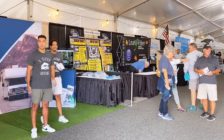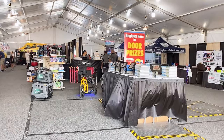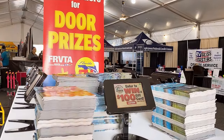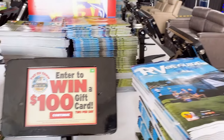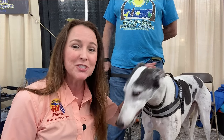First thing you're going to see is the vendor tent. And wow, there's a lot of cool looking stuff in here. Now there is a table set up to register for the door prizes. I believe you can win a $100 gift card. So you definitely want to stop and fill this out and grab an RVer's guide to Florida. This is Cooper. He is here with the GST Greyhound Adoption Center. They will be here all 4 days of the show. So definitely make sure you stop by their booth and say hi.